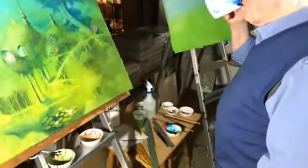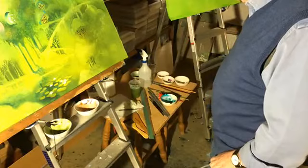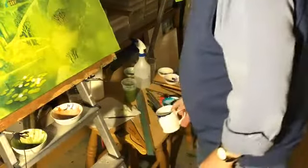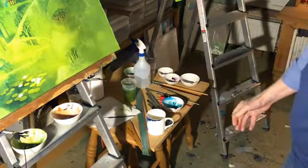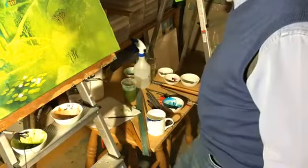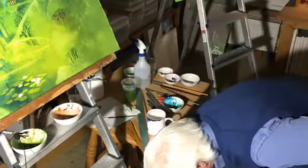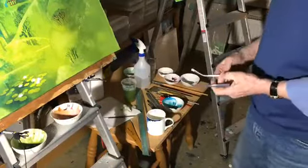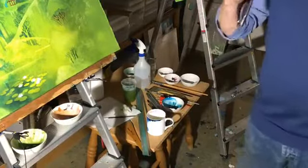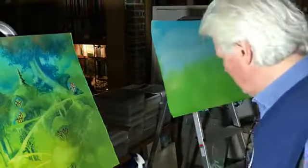Are these little bowls specifically for painting? What are they? Actually, you usually see them in a laboratory, not an artist's studio. And I bought them from somebody who had a shop where they bought a lot of them. And as I said, I think they're more for scientific use than artistic use, but I love them.